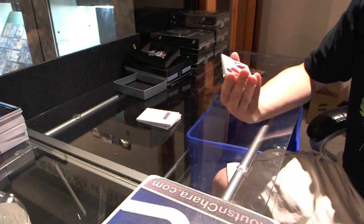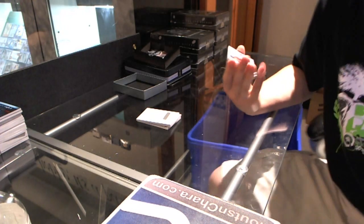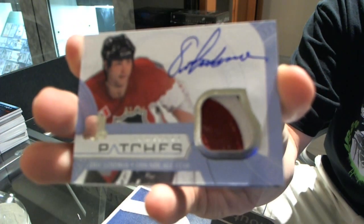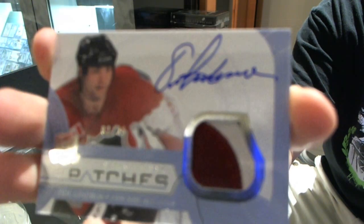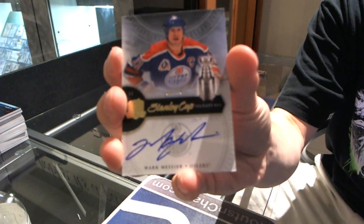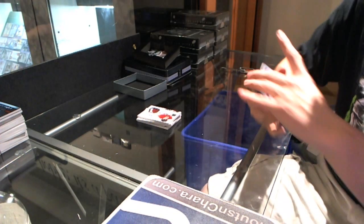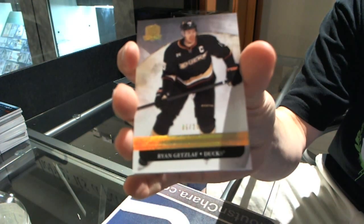Oh, nice. We've got a short print signature patch, number 2/35 for the Philadelphia Flyers, Eric Lindros. And we've got a Stanley Cup signatures, number 35/50 for the Edmonton Oilers, Mark Messier. And a base gold, number 5/25 for the Anaheim Ducks, Ryan Getzlaf.